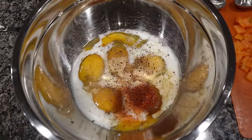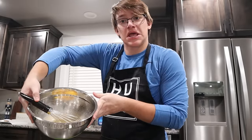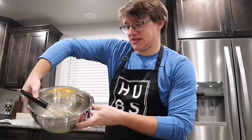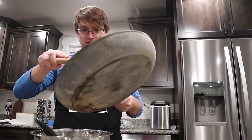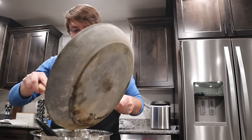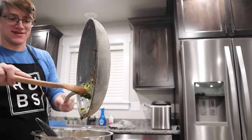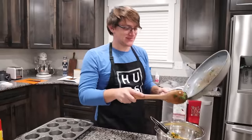Here's my little egg mixture. All right, so I just finished cooking the veggies for the egg muffins. You can't really see the egg mixture without me accidentally spilling it. And so I just finished the veggies. So that's gonna go into the egg mixture. Hopefully that's not too much. Oh, I'm blocking everything. I'm really good at this, as you can tell.